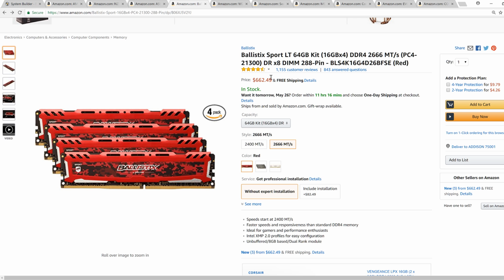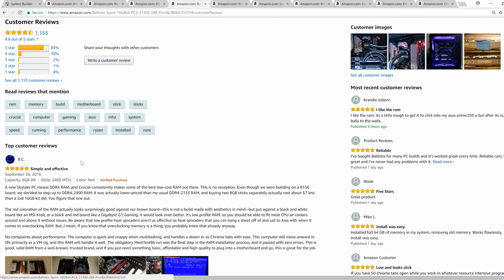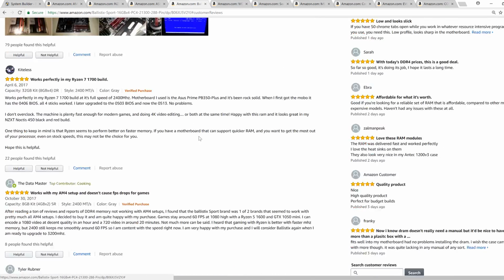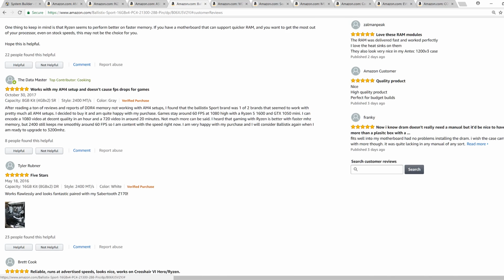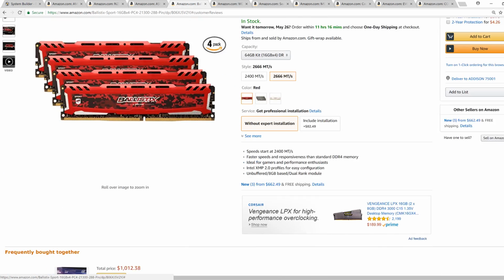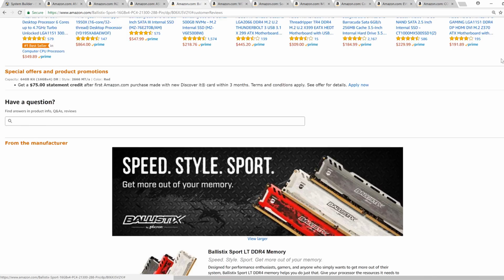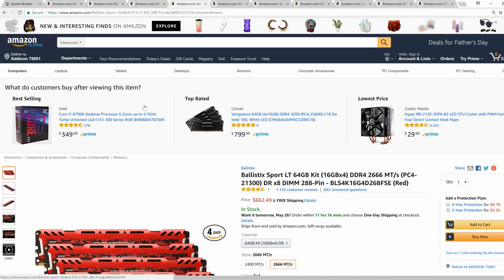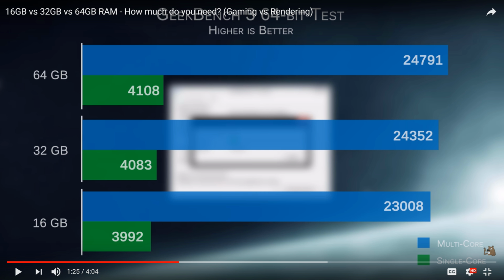It does cost you 4 times as much for the RAM, because you're going from 16 to 64, so that's 4 times more money. But it's just extremely good rating on the RAM. It's 1,155 reviews. Simple and effective. People rate this extremely good. I don't even need to tell you guys how many 5-star ratings this RAM has, but I did some research, and this RAM is rated extremely good. It's got all that good stuff, and I think this RAM is going to be amazing for the build. It's a 4-pack of RAM, so that's definitely the one to go with.